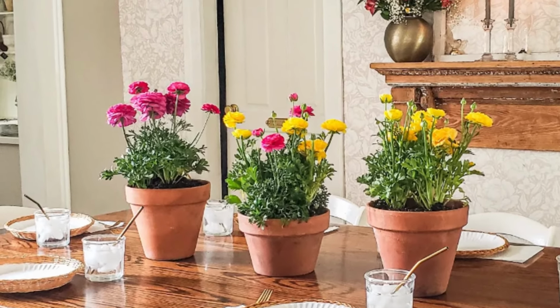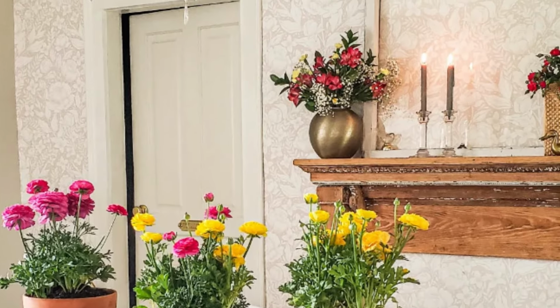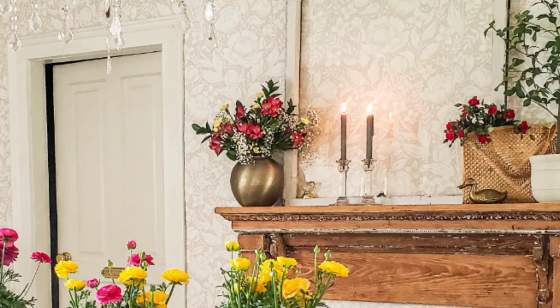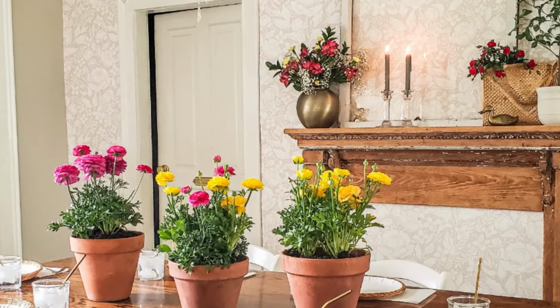In the dining room, mirrors were a common feature of vintage cottage decoration because they helped to reflect light and create a sense of space in small, cozy rooms.